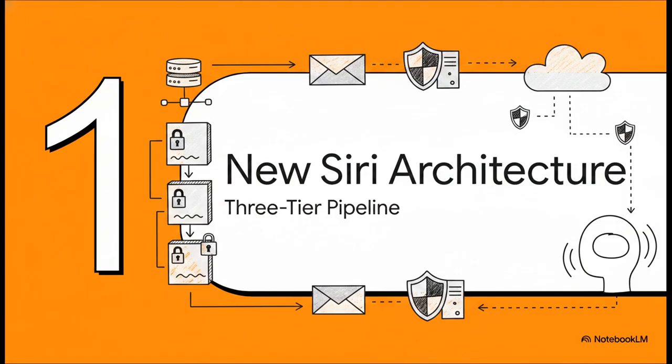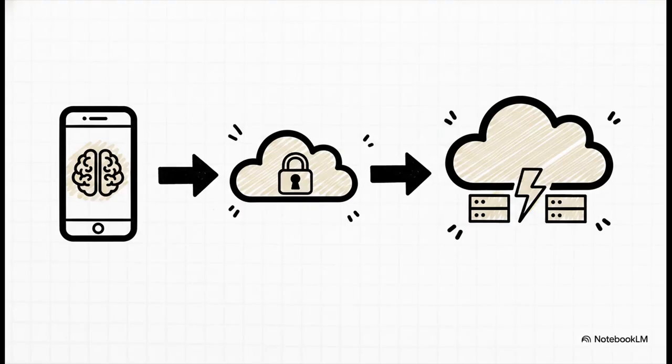Section 1. The new Siri architecture. So, what's really fascinating here is how Apple completely rebuilt Siri from the ground up. They've shifted away from their old, historically on-device-only processing strategy. Now, it's a complex, three-tier AI pipeline. Basically, your local Apple silicon handles the simpler tasks. Then, more complex requests move up to Apple's own private cloud compute servers. And finally, the really heavy reasoning tasks are routed out to Google Cloud servers running NVIDIA hardware and a custom 1.2 trillion parameter Gemini model.